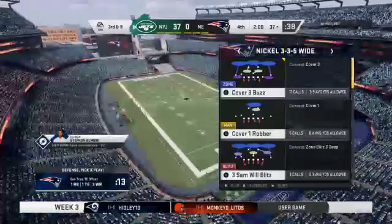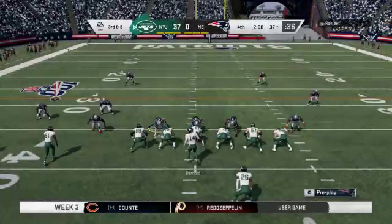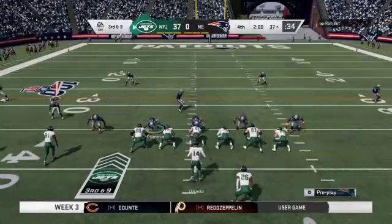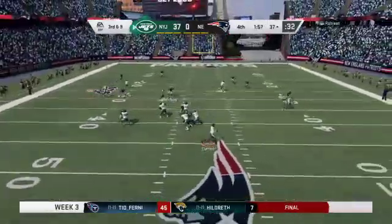Just 2 minutes remaining here in the 4th quarter of what has been a one-sided affair. So it's Jets football as we get you reset here. And let's see what they've come up with offensively after having time to talk it over.